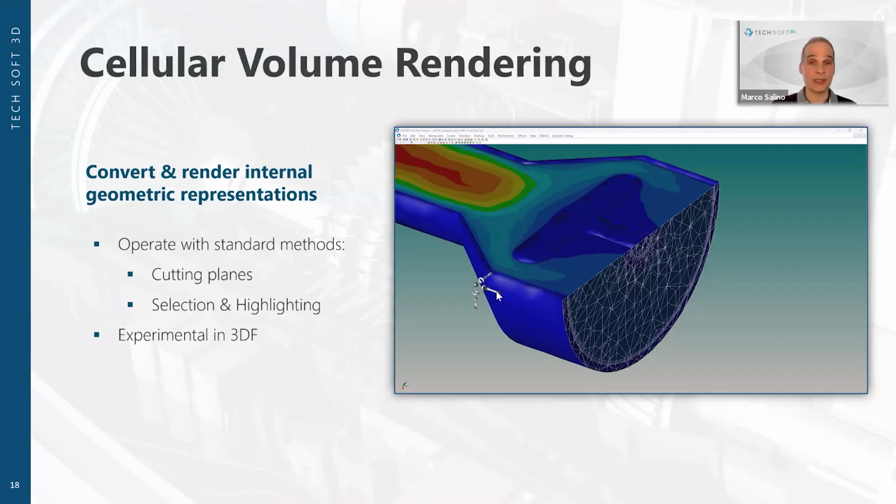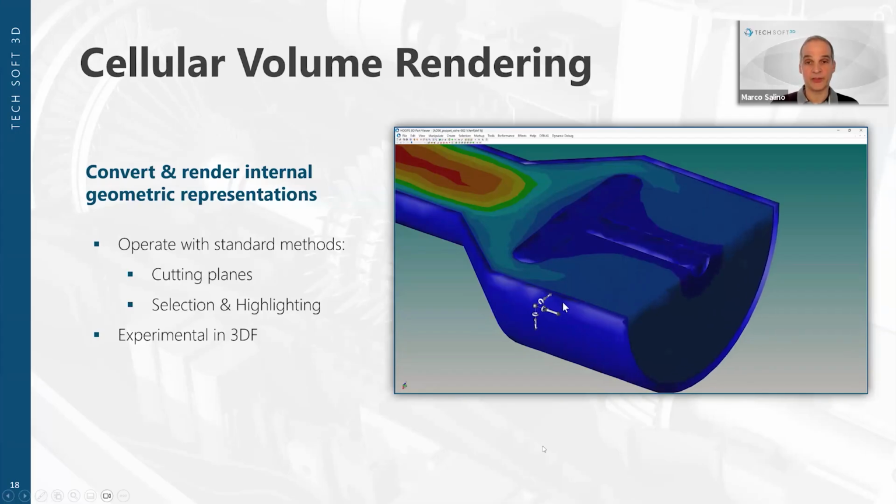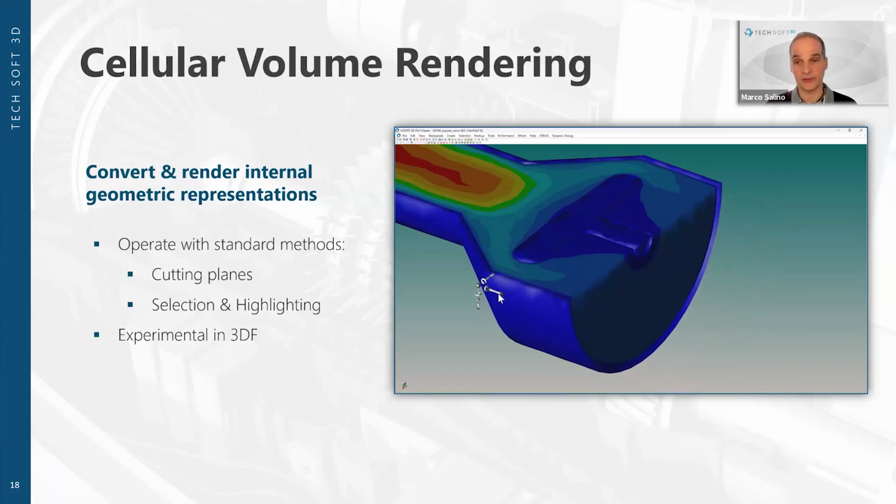The first I want to talk about is the cellular volume rendering. This is a major accomplishment for the Visualize team because we think it's going to help us, and help you as well, by opening many more opportunities. So Visualize 3DF now supports the rendering of cellular volume as an experimental feature, which means that it is now possible to convert internal geometric representations into the Visualize data structure. This is done in the same process in which shells, edges, and vertices are currently added to the Visualize database.